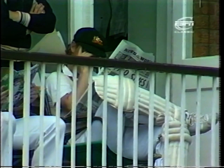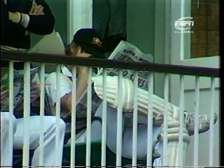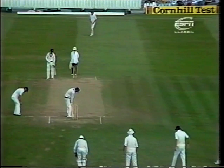And there is Kim Hughes reading about what he should have done yesterday, perhaps. He looks very absorbed in it, isn't he? Almost as though he can't bear to look over the top of that paper.